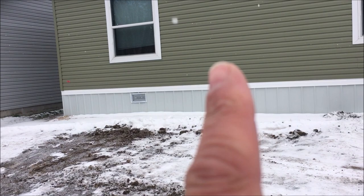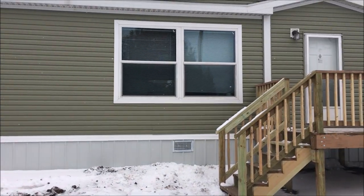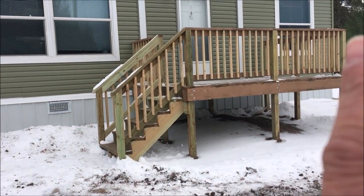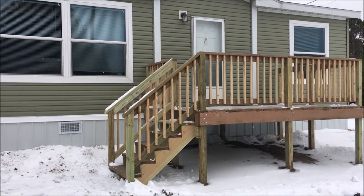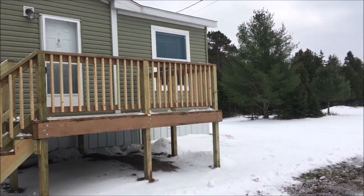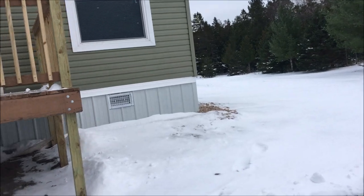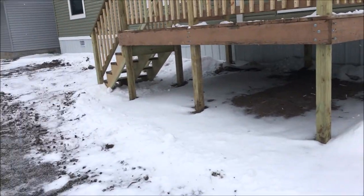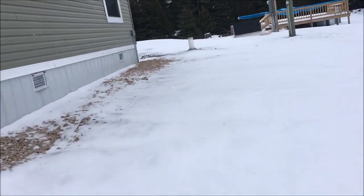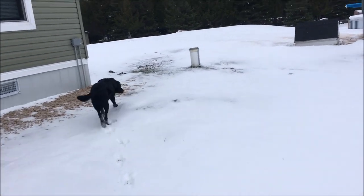This window right here actually is cracked. The people that we got the house from are coming back this Saturday to replace that window and to replace this door as well. This door is all bent and the screen door is bent, but they've got to replace the whole door apparently, exterior door plus the screen door, I should say. Most of our grading work is done. We got a little bit more to do in the spring yet, but that is a work in progress. We just ran out of time with the snow and cold to completely finish it.